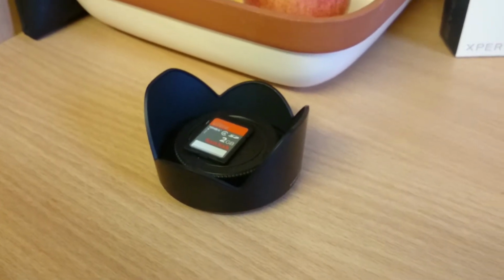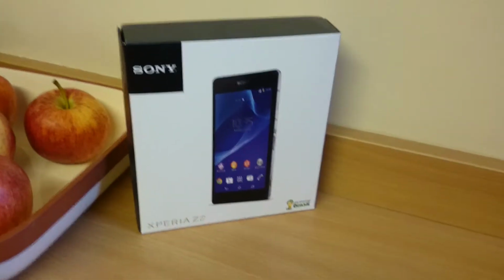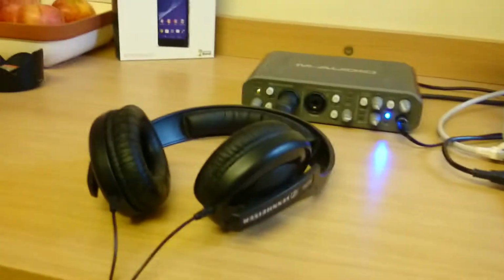Here is the rest of my camera stuff, and there is what I'm filming on right now. There's the box for my Xperia Z2. Great new smartphone I've just got. Okay, moving on to the rest of the desk setup. Here's the main stuff.